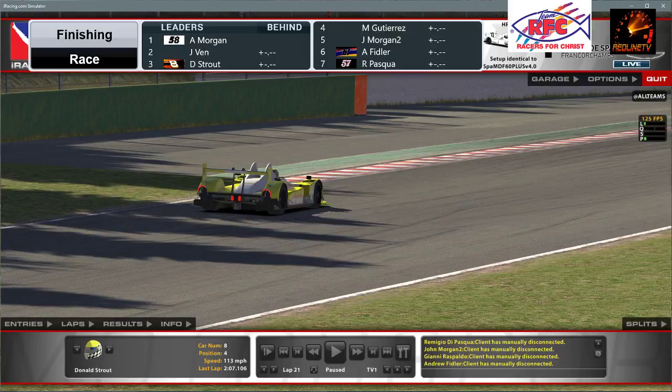Well, Donald, you had a great run out there today. You finished third. We saw you there. You had a little mishap. You had to pull off the track for a little bit. You were running second, and you were having a great race there with Andy. So give us your perspective on today's race, what happened there, and what the track conditions were like.